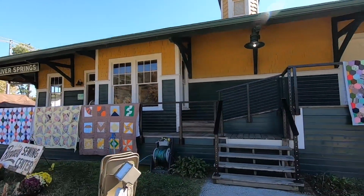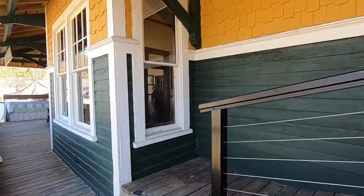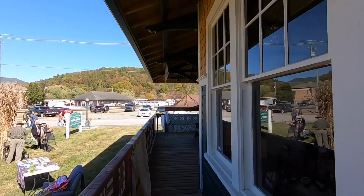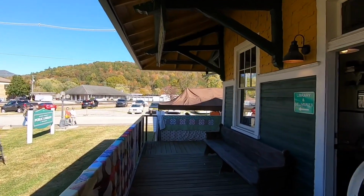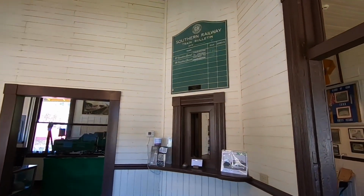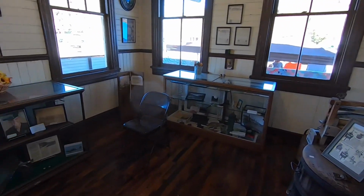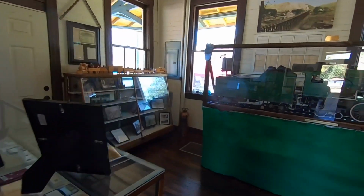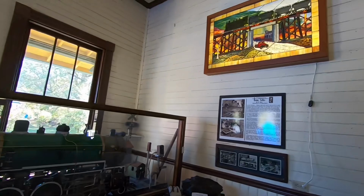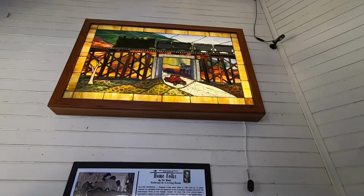So right here is the Oliver Springs Library and Archives. But it used to be the old depot. Check out those shake shingles on the wall right there. I love that they've preserved this building. Let's go inside and take a little peek around. The ones I had were spring-loaded, and these are all the $5 trees. A lot of antiques in here. Love that stained glass.